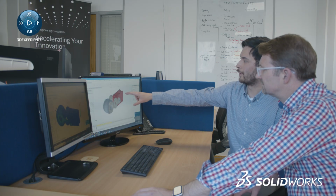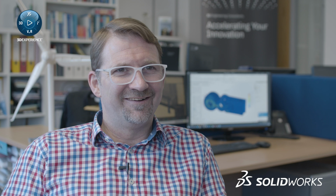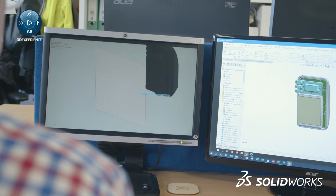Using SOLIDWORKS and simulation allows you to make better engineering decisions. One of my favourite phrases is you can visualise invisible phenomena. So, you know, in terms of electromagnetics or dynamics, it really allows you to understand what's actually going on.